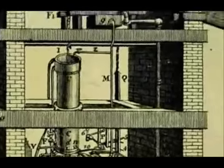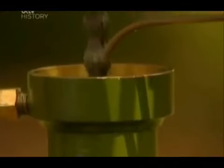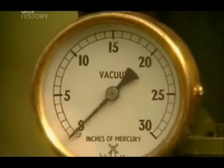The Newcomen engine had been in use since the beginning of the 18th century. It was mainly used for pumping water out of mines, but didn't work terribly well. The engine operated on the principle of a vacuum, created by condensing steam in a single cylinder. However, it consumed a huge amount of coal to produce not a lot of power.